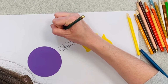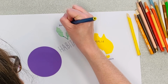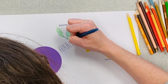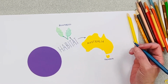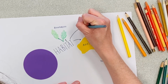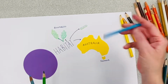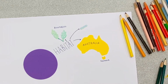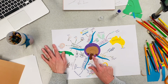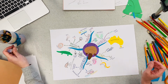And you can incorporate images throughout your entire mind map. So under food, I drew all the pictures of the different types of things that platypi eat. I also used scrap paper to create a platypus to put in the center of my mind map, and also used it to create the branches that sprout out to the subtopics.